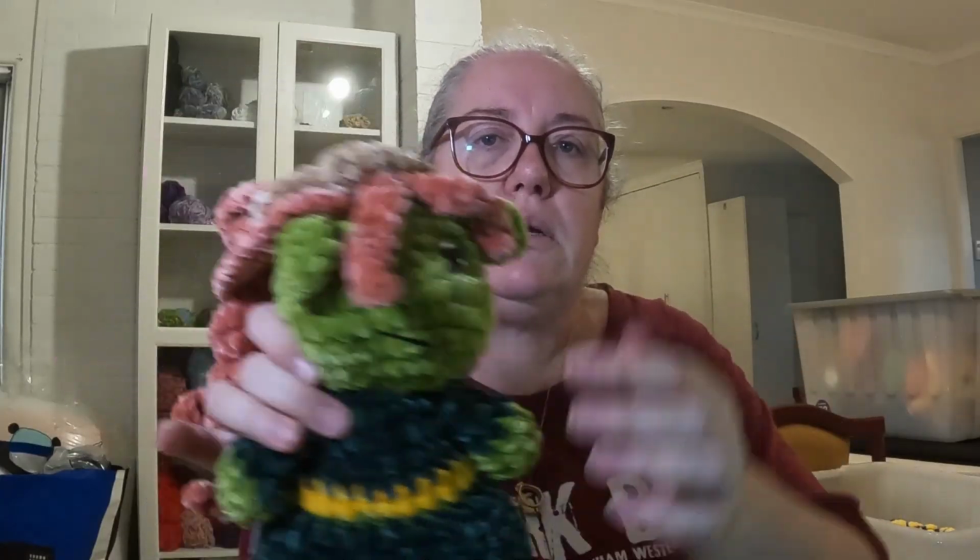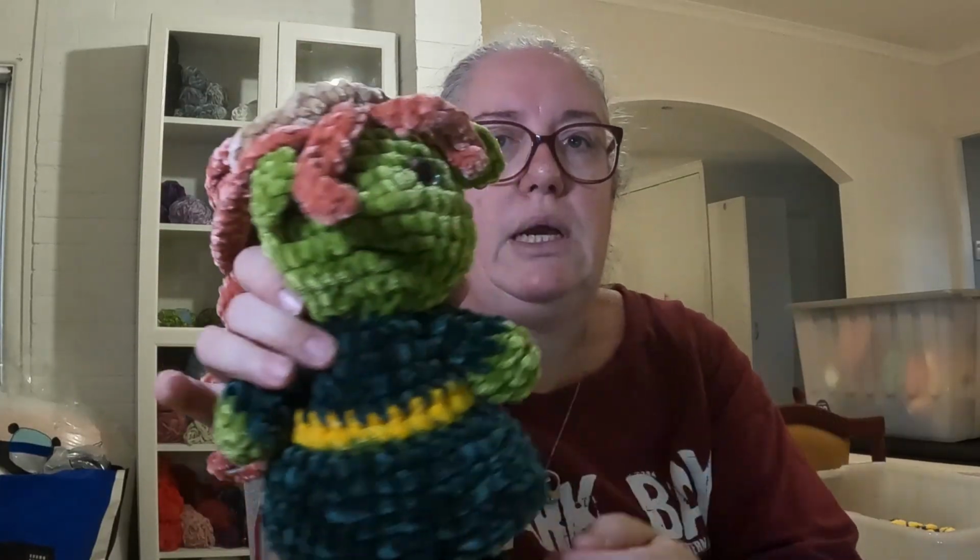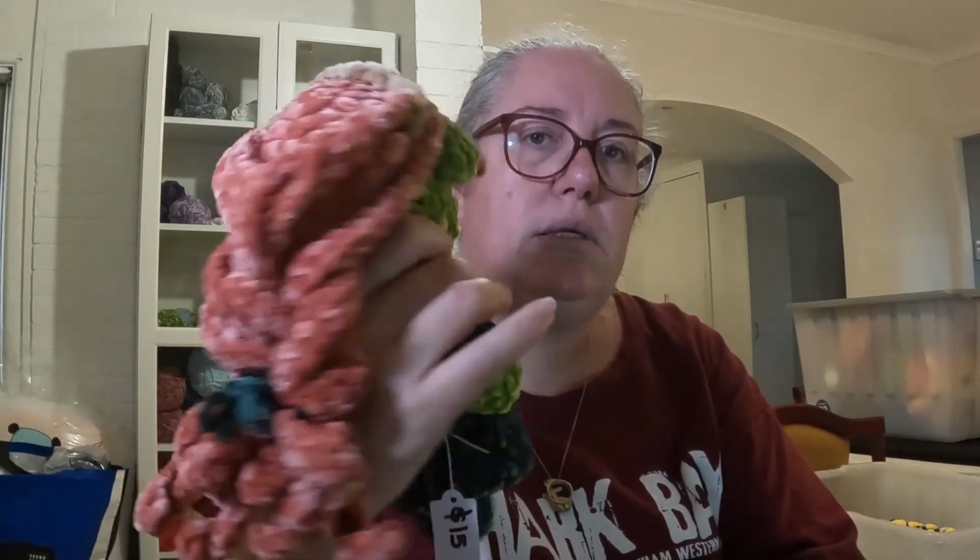Then Fiona, that goes with Shrek. Here, out of the way. Got it in a plait. So Fiona is in the $15 range as well. And Fiona is also Fennick Toys, I believe. Yes, Fennick Toys UA also. I do like a lot of their patterns. Oh, there's the other Shrek that I knew I had.